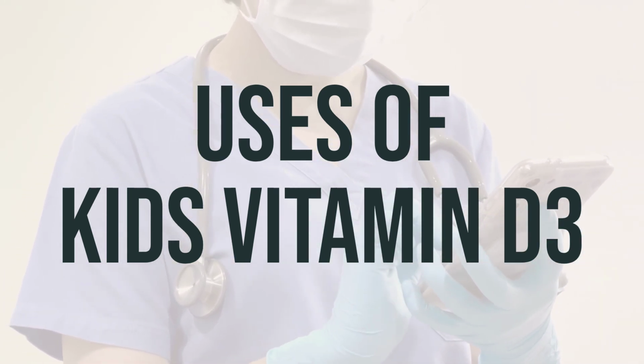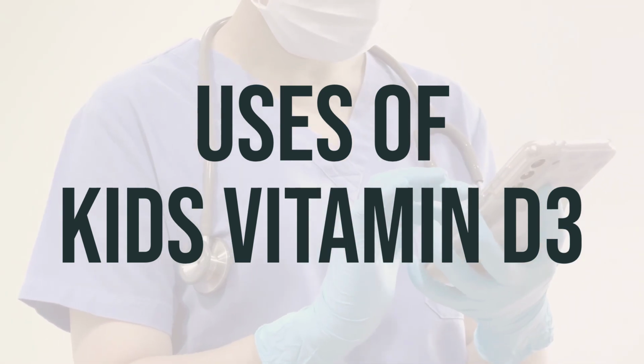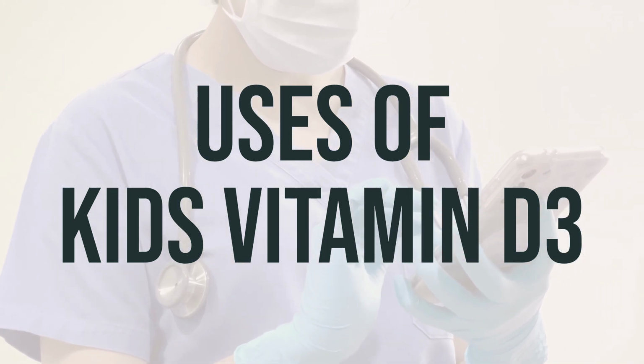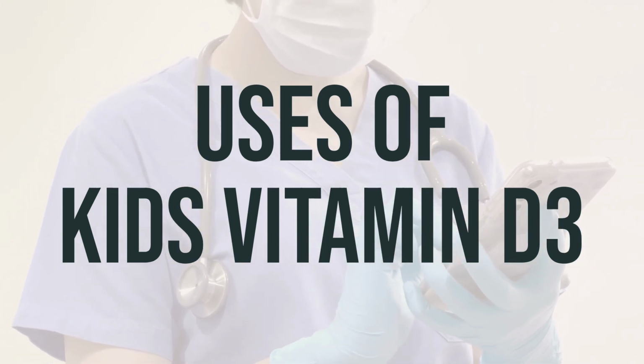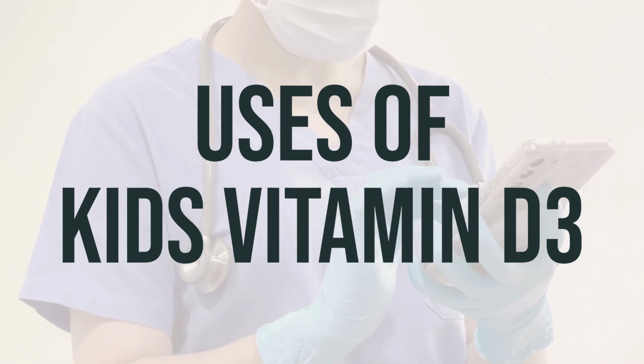It is also used with other medications to treat low levels of calcium or phosphate caused by certain disorders like hypoparathyroidism, pseudohypoparathyroidism, and familial hypophosphatemia. In kidney disease, it helps keep calcium levels normal and supports normal bone growth.